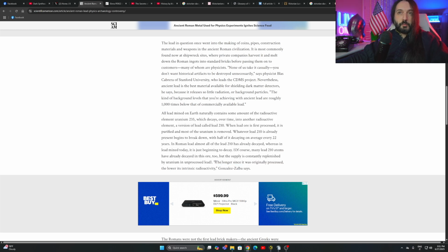Okay, and then "the longer since it was originally processed, the lower its intrinsic radioactivity," Gonzalez Salva says. So basically, this is not necessarily due to the processes and the techniques used by the Romans to process the lead. That's what I thought at first, but no, in fact, it's just a matter of time. So as far as I'm concerned, as far as they're concerned, if they could find Akkadian lead, or if they even processed it, or if they could find anything even more ancient than Roman, it would be even better at this point.